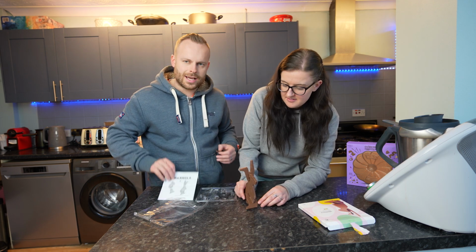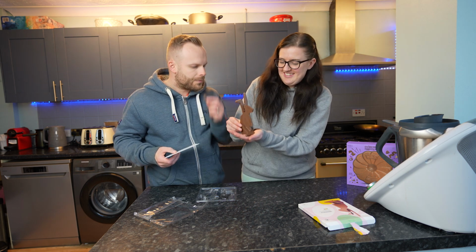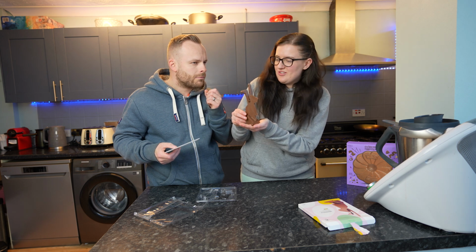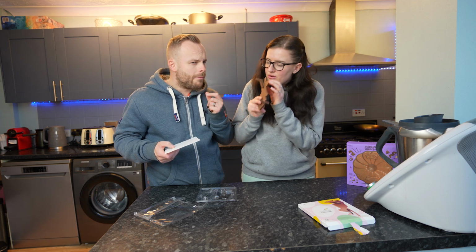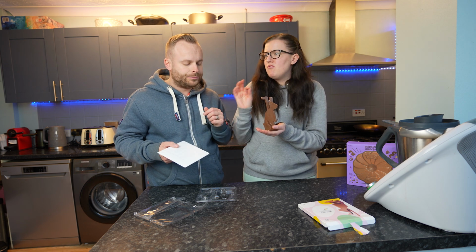Well, there you go. IKEA has stuck with the gimmick of having to build everything yourself. It's quite cute, actually. What's the chocolate like? I'm gonna bite its ear off. Very milky. Very milky.